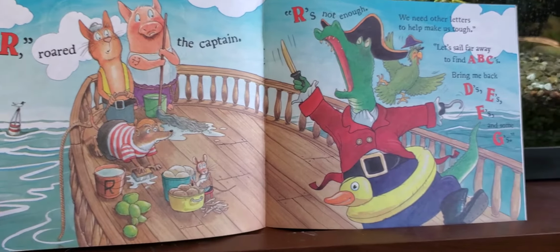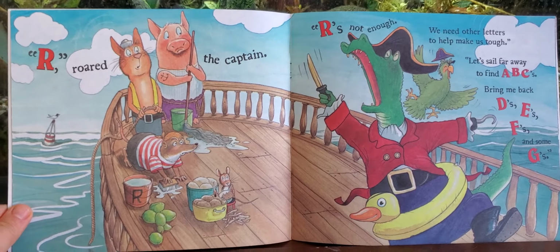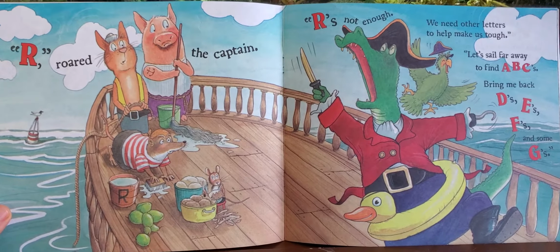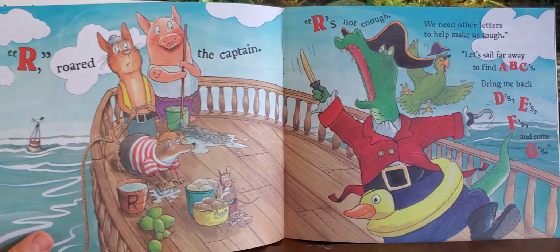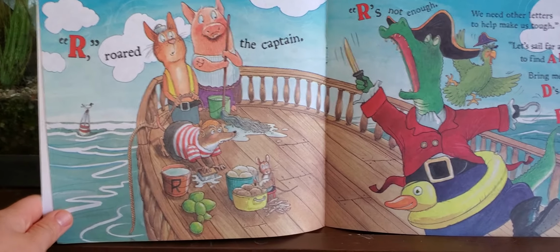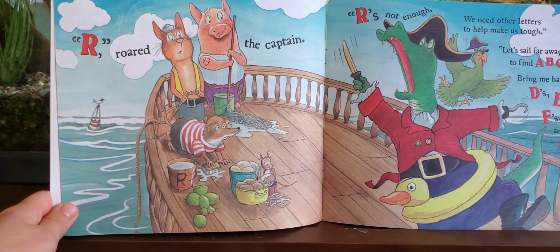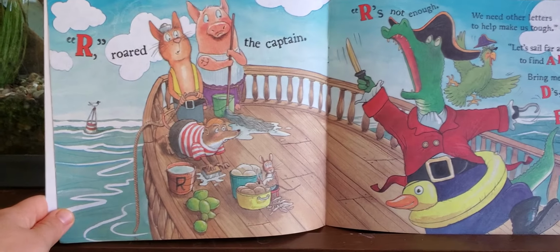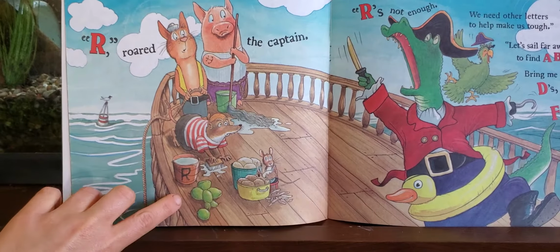"Arr!" roared the captain. "Arr's not enough. We need other letters to help make us tough. Let's sail far away to find A, B, C's. Bring me back D's, E, F's, and some G's." So look at, the pirate captain says we need to find lots of letters. And his crew's a little worried. I think I see one letter already on that bucket over here, right?